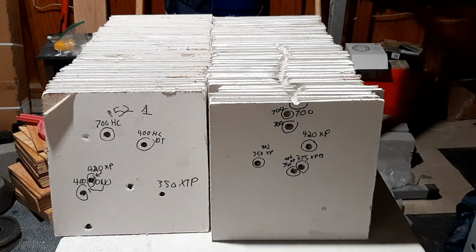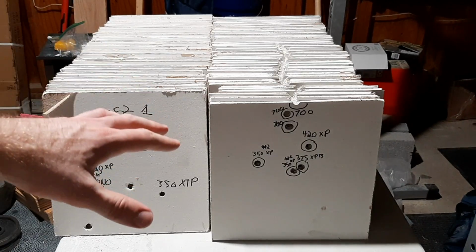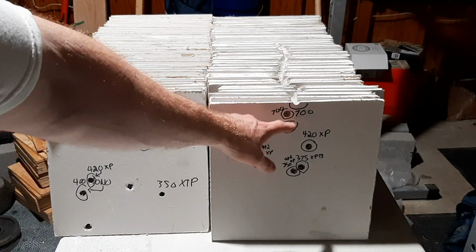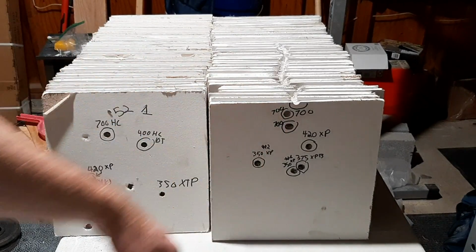All right, guys, so I actually had to use 2 batches of drywall. I'm going to go over the first batch of drywall. I took 3 shots with the 700 grain Hardcast. 1 shot skimmed over the top, and then the other 2 were right next to each other.